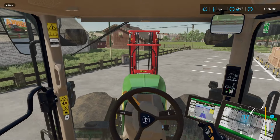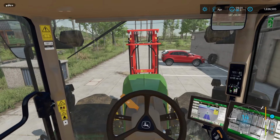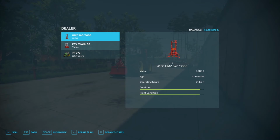Here we are just heading to the shop. I should have probably sold off the John Deere earlier because it's just been sat there anyways. Might as well do it now. So we've got the winch and the front. This thing has been amazing.